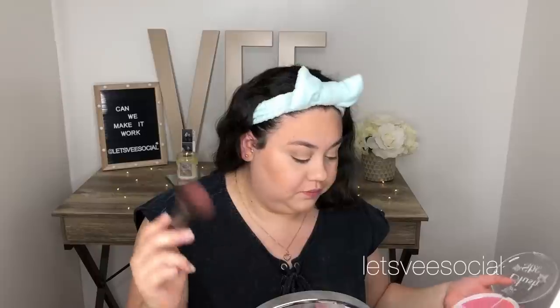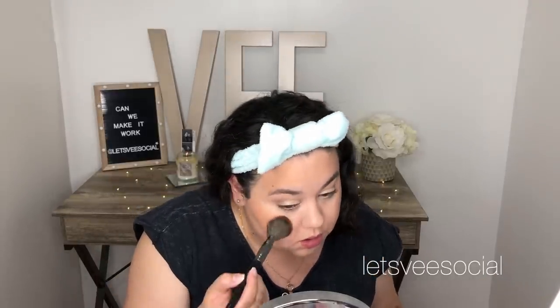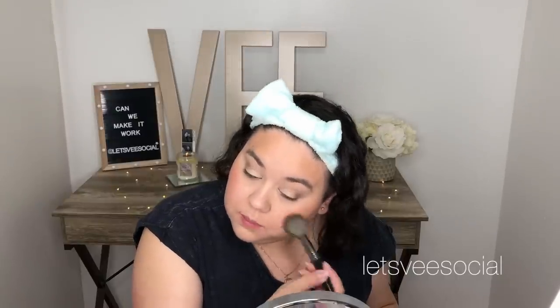Shocker! It smells like baby powder. Oh my god, look. Do you guys see that? Who makes these? What are you thinking? Okay, I'm gonna apply some blush. Oh my god, I'm not even applying a lot. So I'm gonna take my setting powder brush and just try to blend this out just a little bit because... someone shoot me.